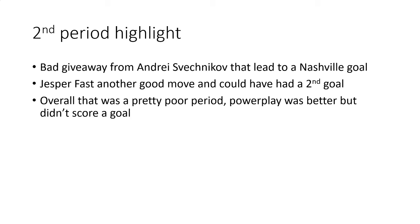However, that was about the highlights from the Canes. Overall, it was a pretty poor period. The power play looked better, but it just didn't score a goal, and you can't do much for that. So we are 0 for 4 in the power play today, which is a little disappointing.